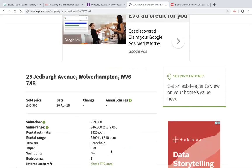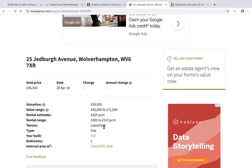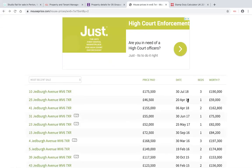Okay, so we can see this is a 1-bed flat. It looks like it's in the same road, right in the same proximity as the property we were looking at. We can see that the valuation is 59,000. The value range is 46 to 72. This was sold on the 20th of April, 2018.